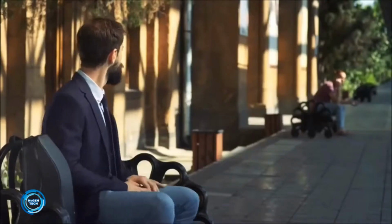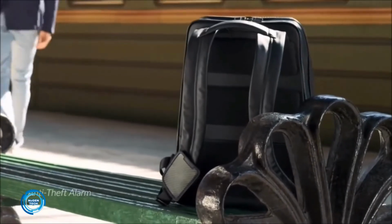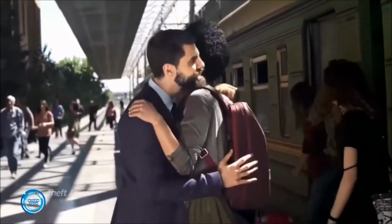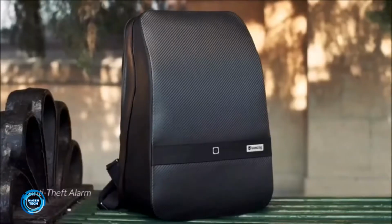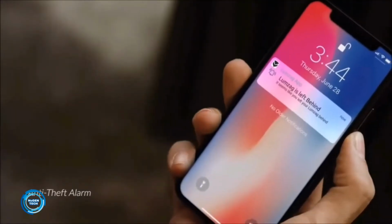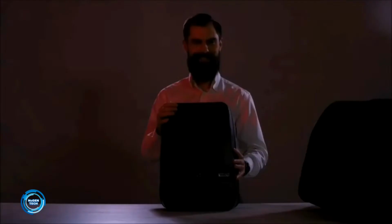Many of us are constantly worrying about losing our backpacks or getting pickpocketed. The anti-theft feature is designed to prevent stress and give you peace of mind. If your backpack is open or the distance between you and your backpack is too far, then you are notified with a message. Never worry about the safety of your belongings, even if you're in a public place.